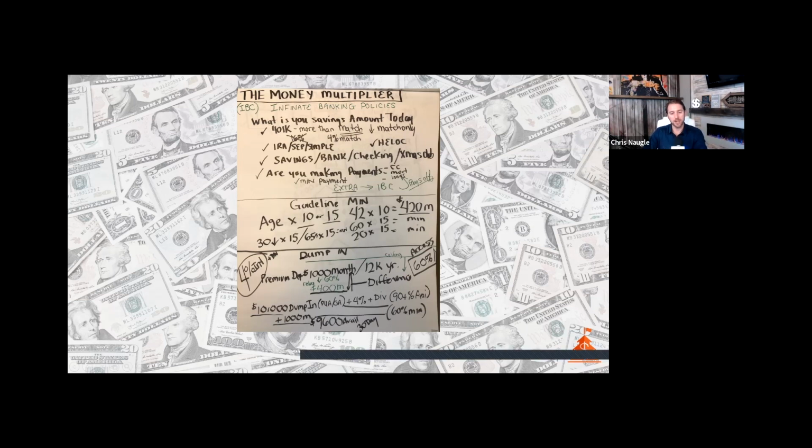The guideline minimum: a lot of people ask, what is the minimum amount I can put into a banking policy? That's a great question. It is your age times 10. So I'm 42, well, I'm almost 43, but 42 times 10 is 420. That would be my minimum.